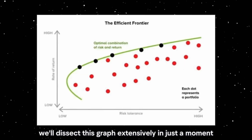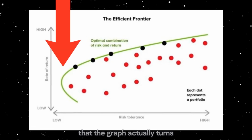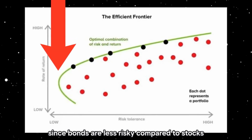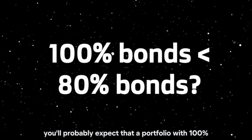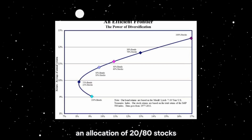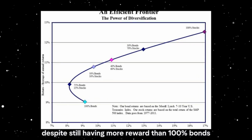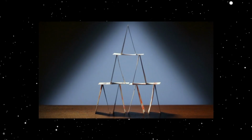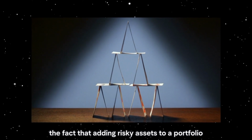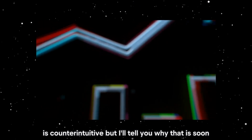Now onto the results. We'll dissect this graph extensively in just a moment, but something you'll notice right away is that the graph actually turns. Since bonds are less risky compared to stocks, you'll probably expect that a portfolio with 100% bonds will be the least risky, but this isn't true. In fact, an allocation of 20-80 stocks to bonds actually results in the least risk, despite still having more reward than 100% bonds. The fact that adding risky assets to a portfolio can actually decrease the overall risk is counterintuitive, but I'll tell you why that is soon.